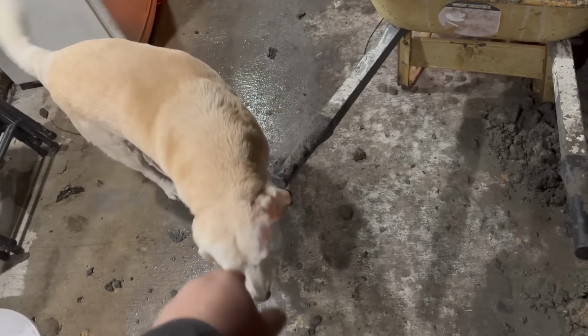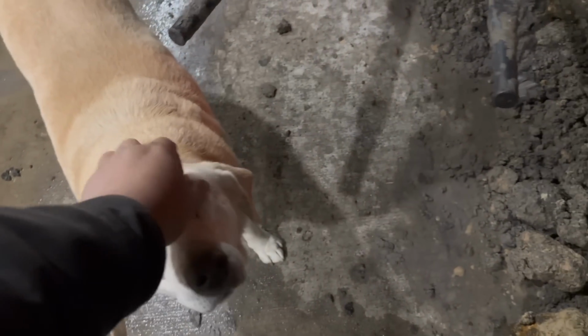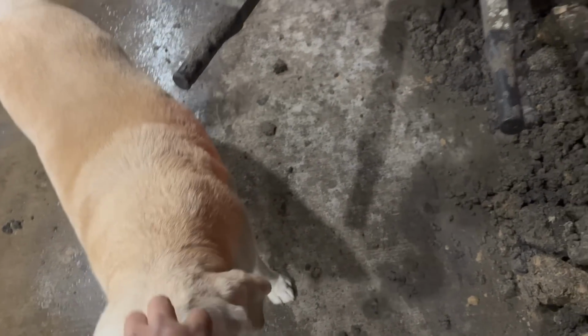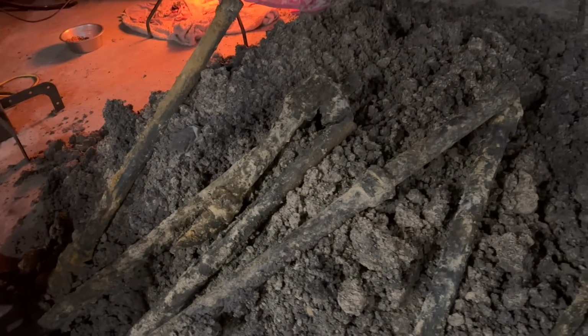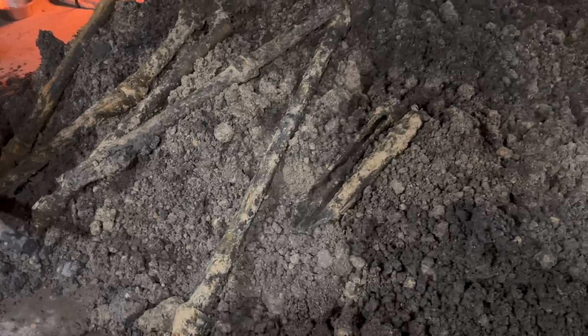This is my dog right here. Hi, lady. She's already old, pobrecita. She's already really old. We got her for my daughter, man, when my daughter was probably like 5. She's 16 now.